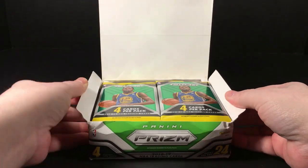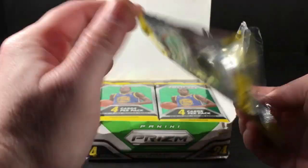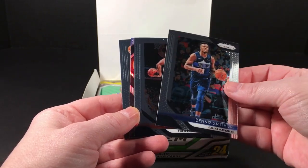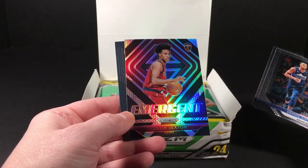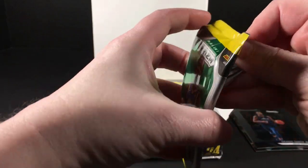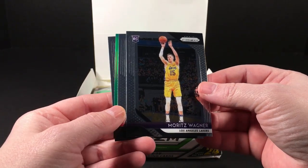Yeah, the packs look okay. Let's get into them. Chrome's pretty solid, so hopefully there's no damage. Alright, Dennis Smith Jr., Turner. Here is an Emergent Collin Sexton, Hollow Silver. Kaminsky. Yeah, I probably should have picked something else. I have had no luck with this.